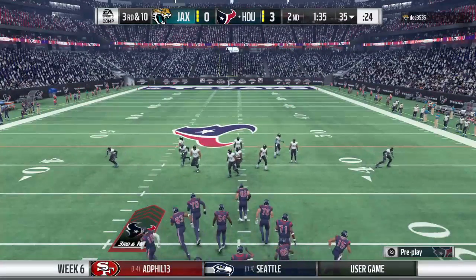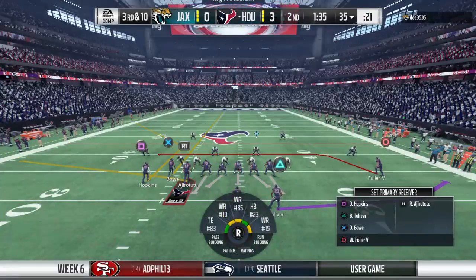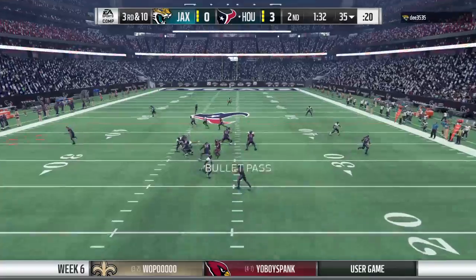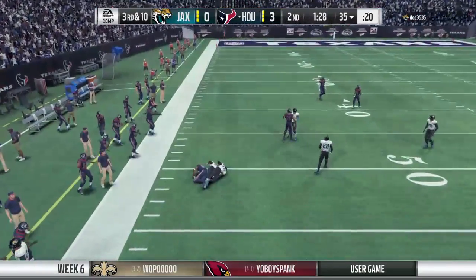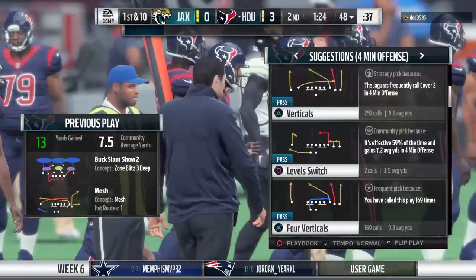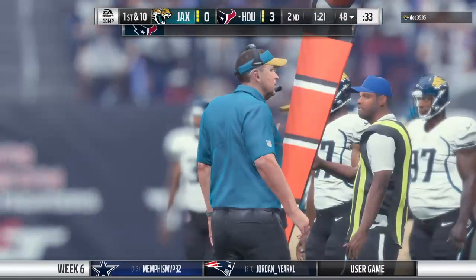The Texans on 3rd down. 0 for 3 to this point. They could use a conversion. This is 3rd and 10. Out of the gun, Watson. It's a short one here, complete to his tight end. And he's got a 1st down as he's up to the 48. A fresh set of downs on a gain of 13 there for the Texans.